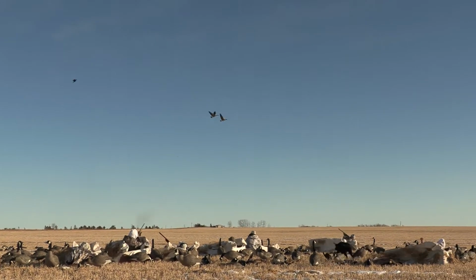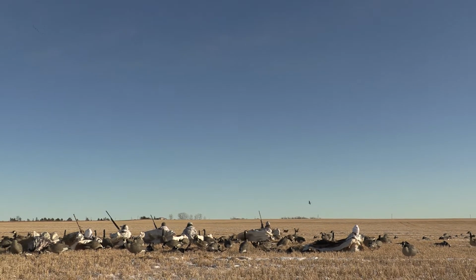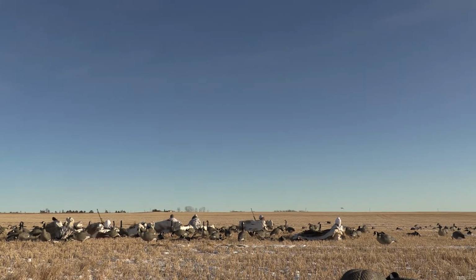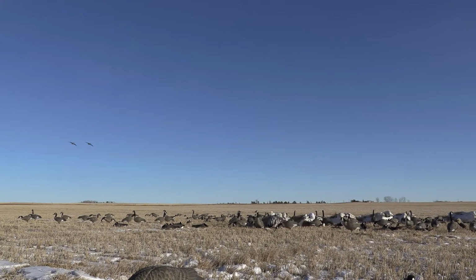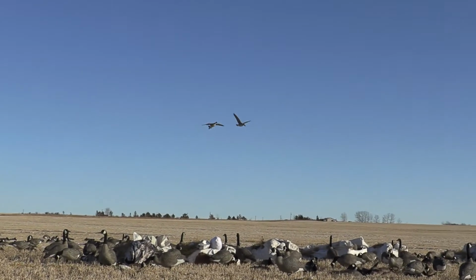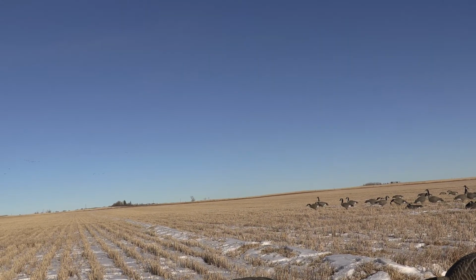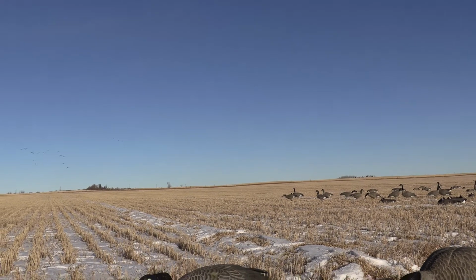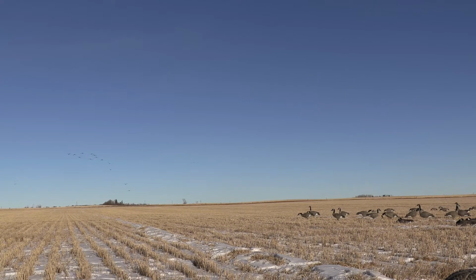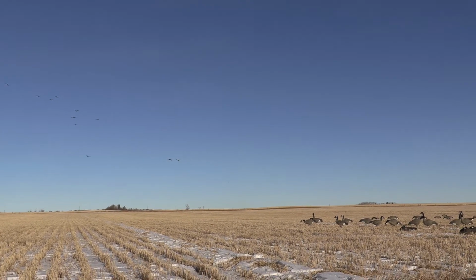Come on, boys! Good shooting, guys. Oh no, that one's going down. Here he comes back. Come on, boys! Oh my god. What was going on at that end there, Bob? This might work out. Oh, one of the bigger flocks we've had come in today. Two are committed, three. There we go.